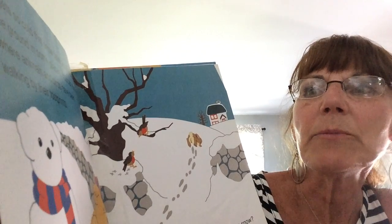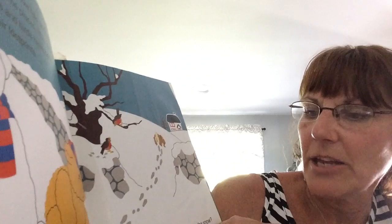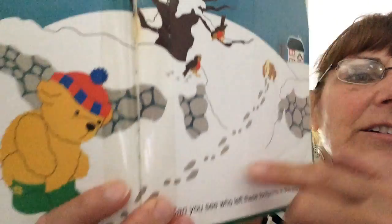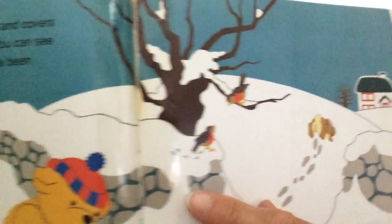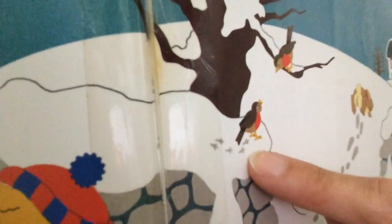You can see where animals and birds have been walking by their footprints. Can you see who left footprints in the snow? Check it out. Whose footprints are these? Can you see? The little bunny. How about these prints over here? They're super tiny. What do you think left those? The bird. Good.